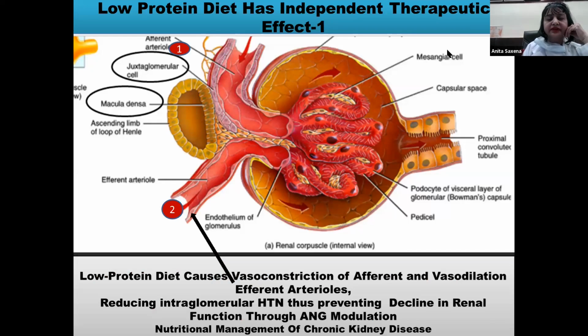So if you have a look at this figure, it's a beautiful paper by Kalantar-Zadeh. In this, it is very clearly shown that a low protein diet has an independent therapeutic effect, in the sense that a low protein diet causes vasoconstriction of the afferent arterioles and vasodilation of efferent arterioles, thereby reducing intraglomerular hypertension, thus preventing decline in renal function through angiotensin modulation.